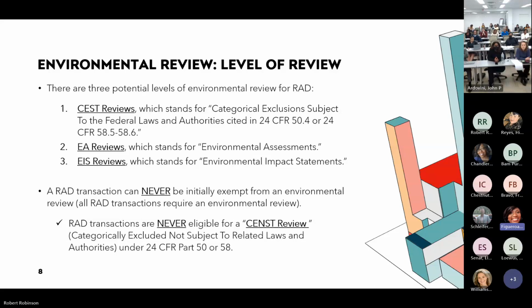It's important to note that a RAD transaction can never be initially exempt from an environmental review. As I mentioned earlier, all RAD transactions require an environmental review. We're talking about a conversion of assistance, which is a federal action, and therefore all these transactions will require an environmental review. Okay, so that means that RAD transactions are never eligible for a CEST review or a CENST review, which is categorically excluded, not subject to the related laws and authorities.